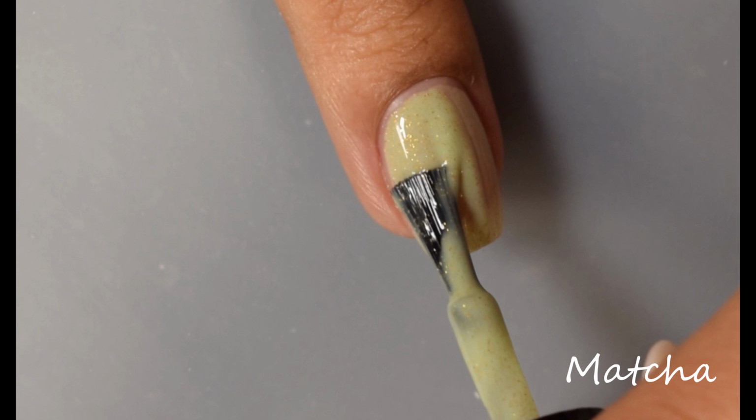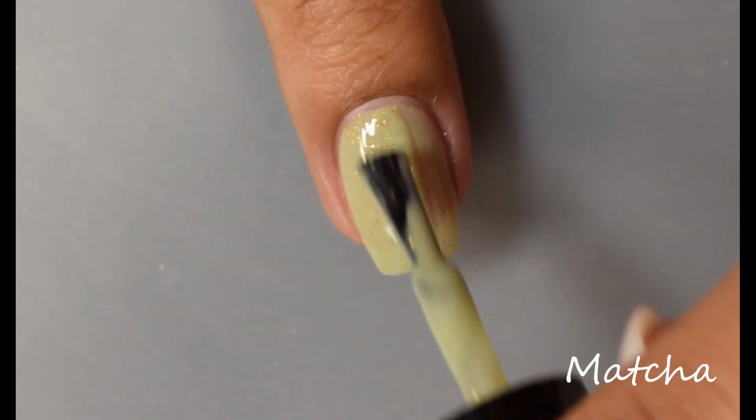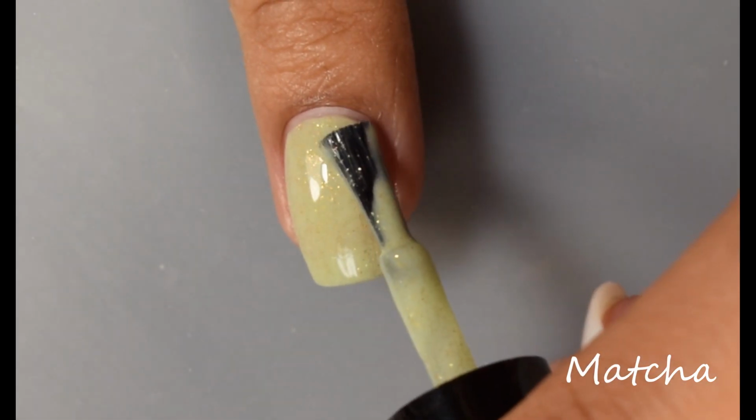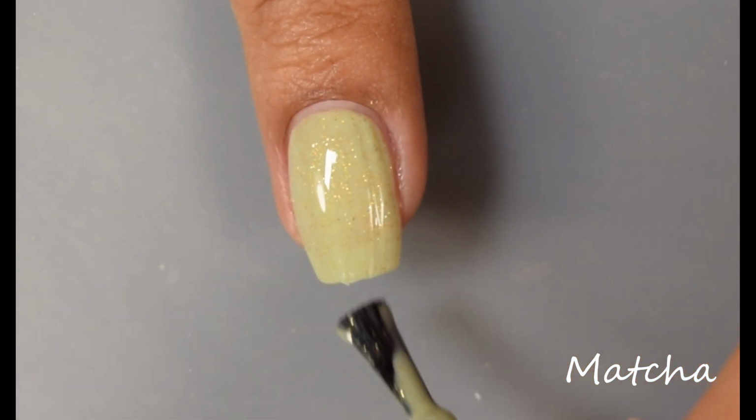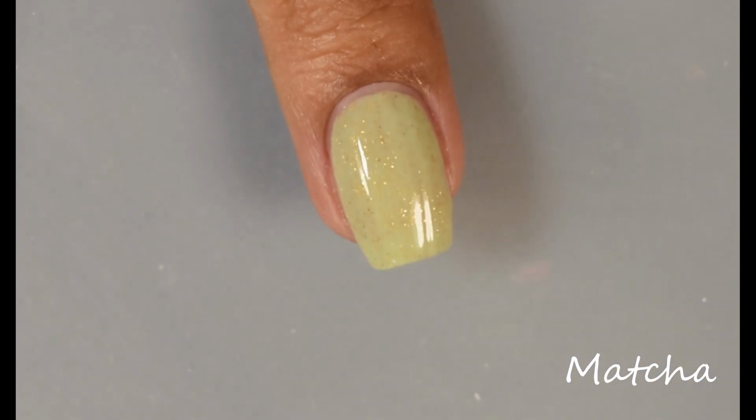So like normal, when I'm swatching, I will go in and give each bottle a really good shake before I apply. And as you can see here, I had no problems whatsoever picking them up out of the bottle, and they just easily spread across the nail very nicely.